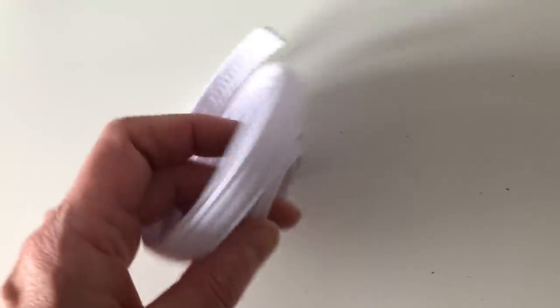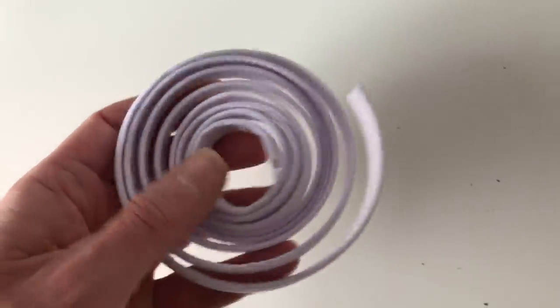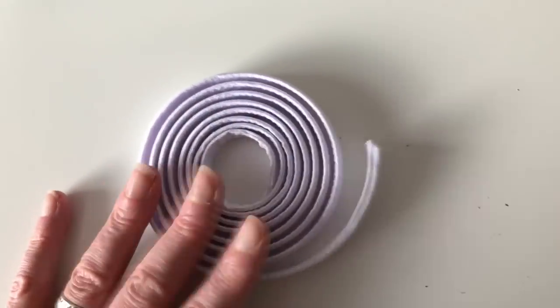So I don't know what I've been frightened of, but I think this wasn't too expensive. It was £3 or £4, something like that. And I've got enough for the other dress that I need to do.